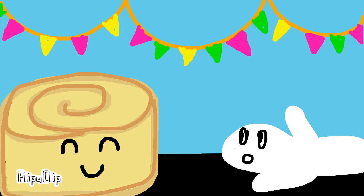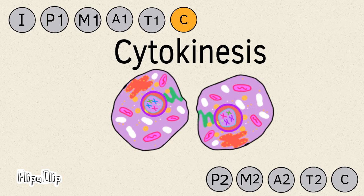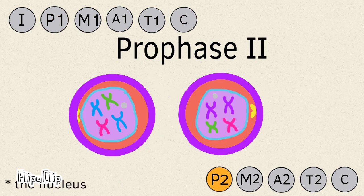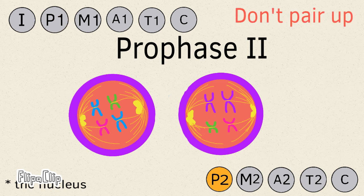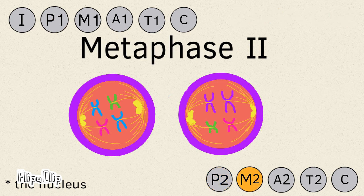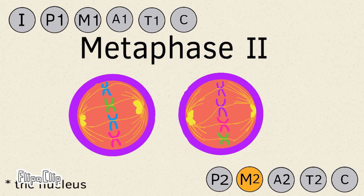But we're not done there. Those two new cells undergo the second division of meiosis, prophase 2. This is when spindle fibers form and attach their ends to the centromeres again. But remember that since we started with four pairs of chromosomes, we only have two, since we split them evenly during the first division of meiosis. But this time, these chromosomes don't have to pair up with their homologous pairs anymore. For metaphase 2, the chromosomes will line up in a line again.